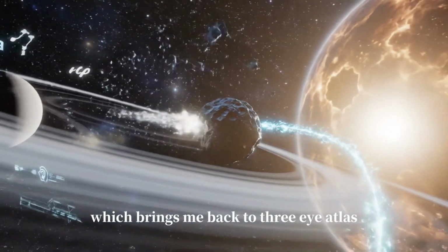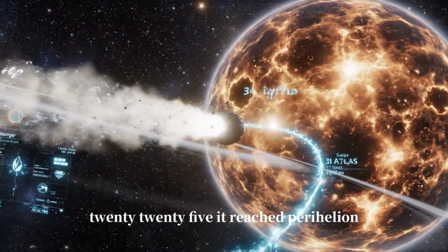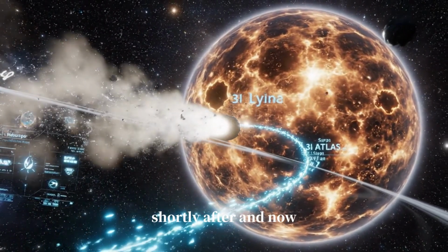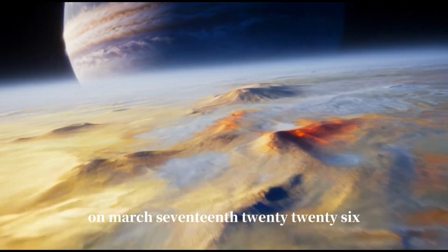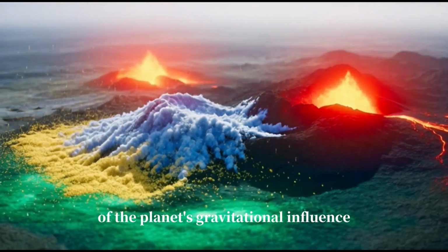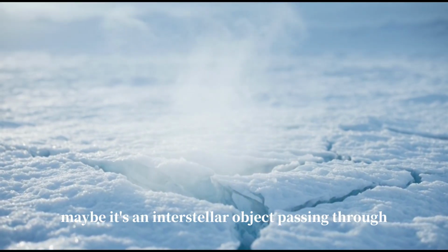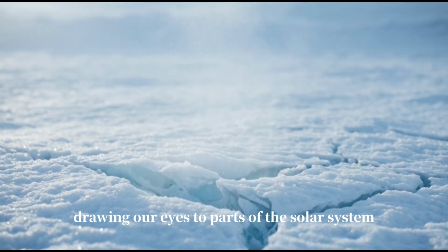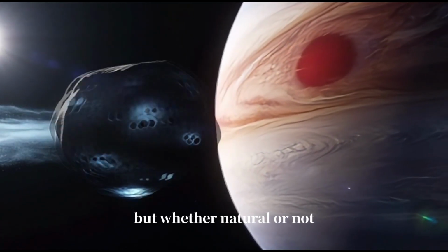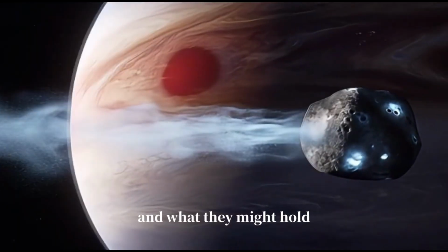Which brings me back to 3I Atlas. This object flew by Mars in October 2025. It reached perihelion, its closest point to the Sun, shortly after, and now, on March 17, 2026, it performs this close approach to Jupiter, right at the edge of the planet's gravitational influence. Maybe it's just a comet following an orbit. Maybe it's an interstellar object passing through, drawing our eyes to parts of the solar system we don't usually examine this closely. But whether natural or not, its timing forces a conversation about Jupiter's moons and what they might hold.